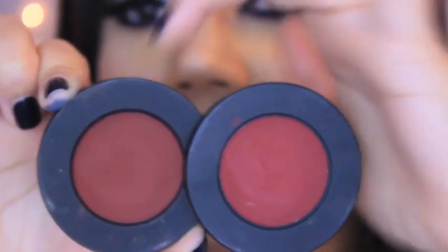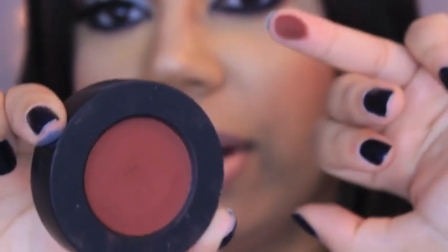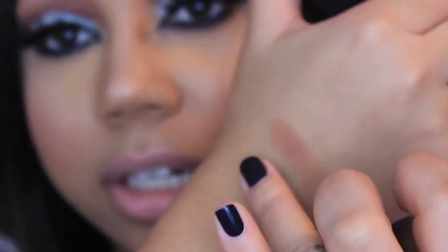So this is Enigma, and I'm gonna swatch Enigma right here. I can never put my ring finger up without putting every other finger up. Do you guys have that problem? So there's Enigma. We're gonna swatch her right here.